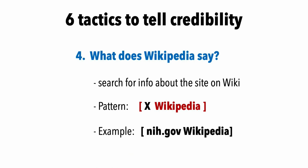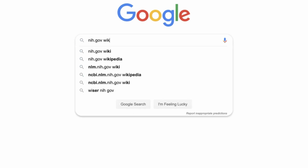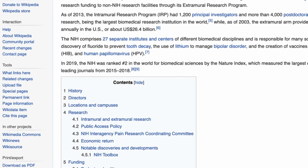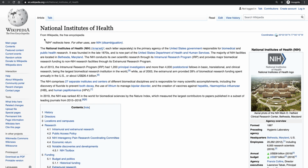The fourth tactic here is to actually look for what Wikipedia says about that site. So we'll do it this way, NIH.gov, Wikipedia. Now, the first result is going to be the Wikipedia result about NIH, and you can click through to that and see what Wikipedia has to say. This is just a way to sort of get an overview of lots and lots of different organizations, and in particular, different websites. In the Wikipedia article, you can see all kinds of perspectives on that particular site.